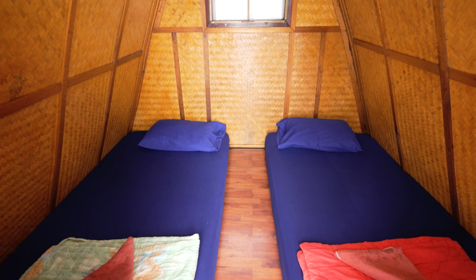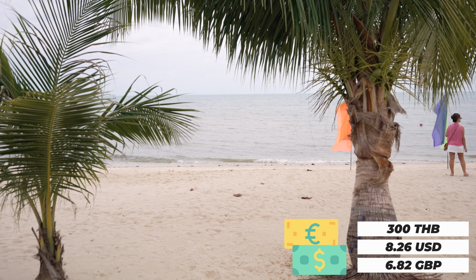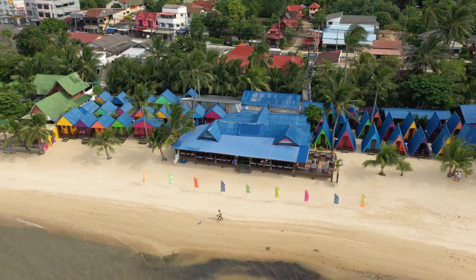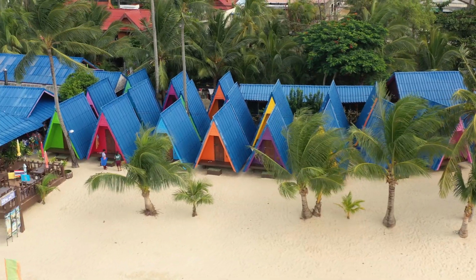I'm absolutely loving this hut, and for only 300 Thai baht for one night, I think this is a pretty good deal considering the view right in front of me. I'm pretty stoked with this as our little accommodation for the night. Fits in budget, and walk out 20 meters and look at this.